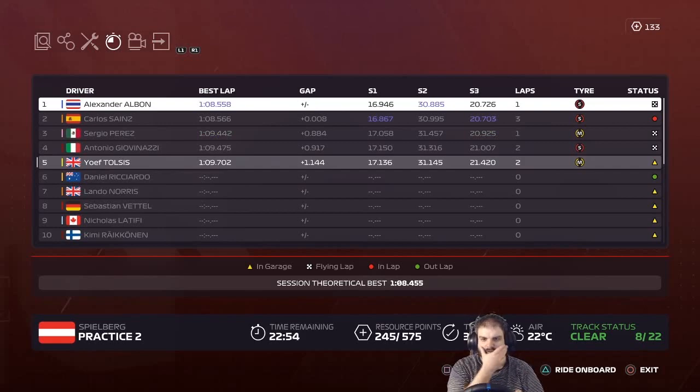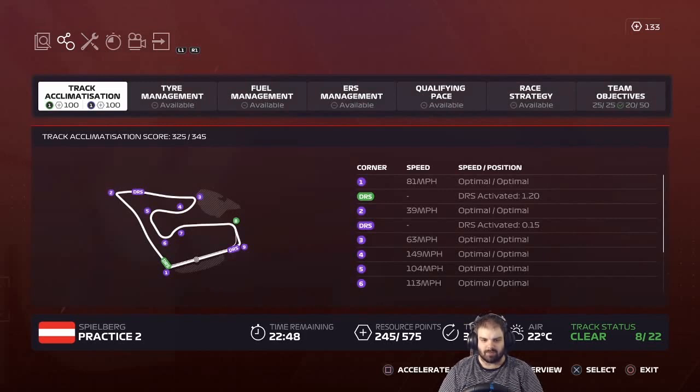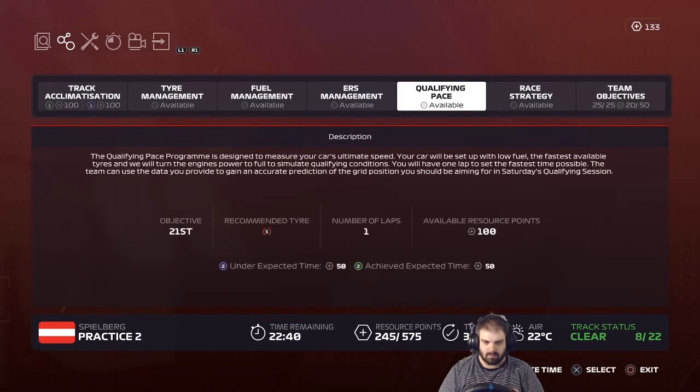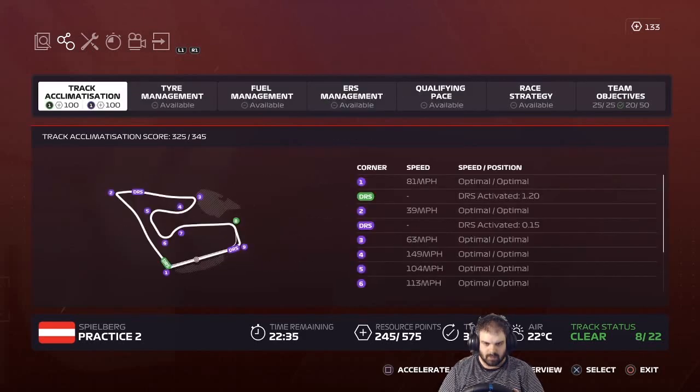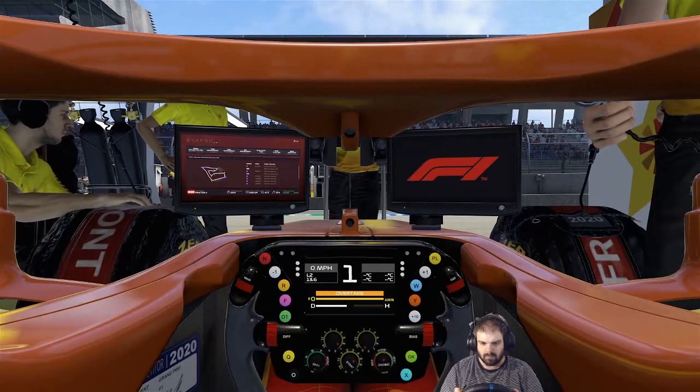I was quicker through Sector 2 than Giovinazzi. I lost time in Sector 3. So Sector 3 might be where I need to improve then. I can probably push more around Turn 8 and Turn 9 maybe. I don't know where exactly the sectors start and finish on this track. So far is a 19.7.